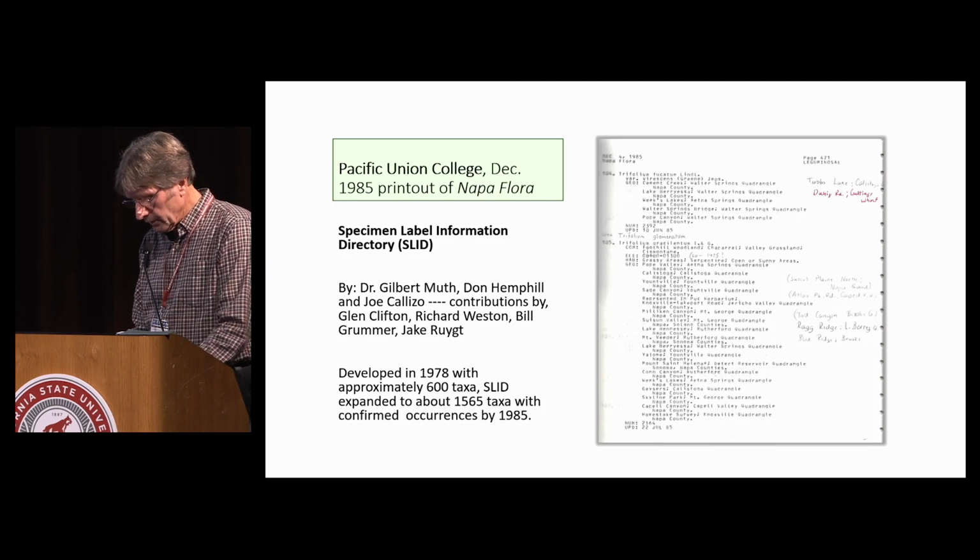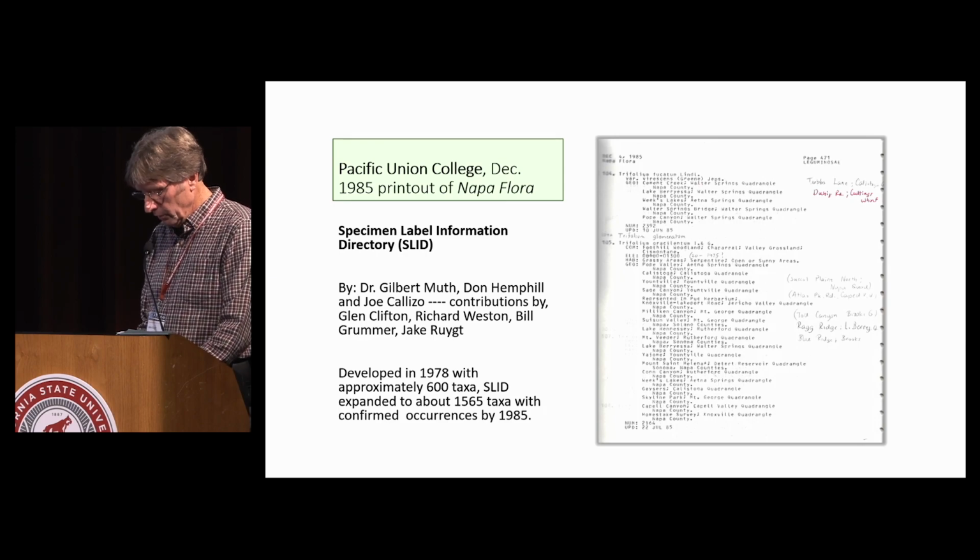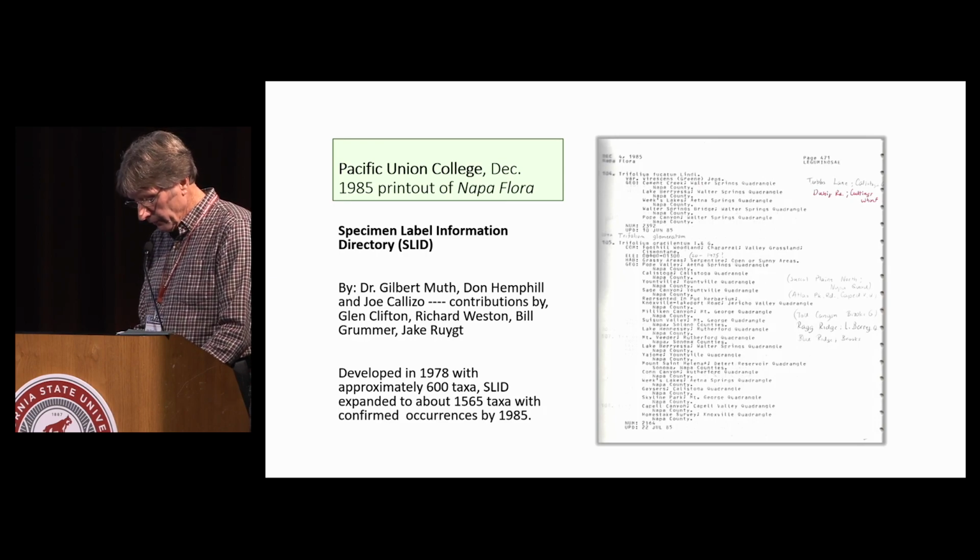Through CNPS, I discovered that the Pacific Union College Biology Department was working on a computer database of their herbarium collections, called the Specimen Label Information Directory, or SLID. Professor Gilbert Muth and CNPS member Joe Calizzo, who was our president at the time, were the main drivers of that project. I was anxious to contribute. The last printed version from 1985 included about 1,565 taxa with confirmed occurrences.